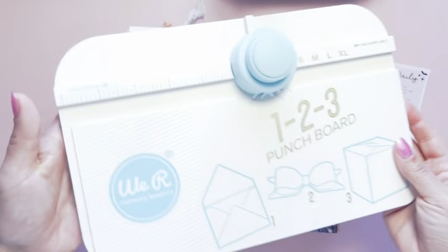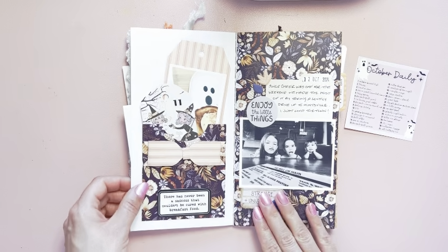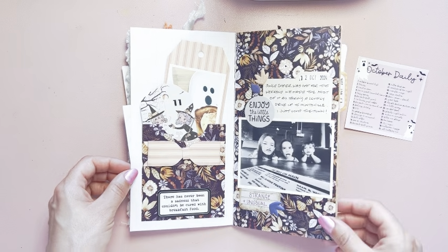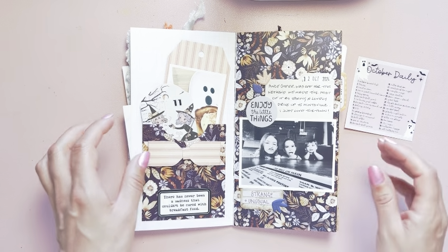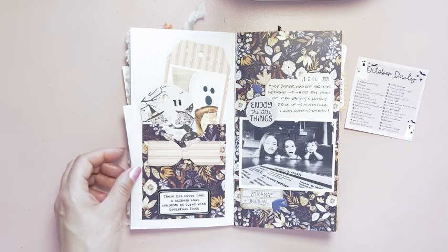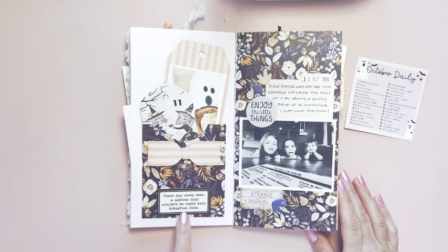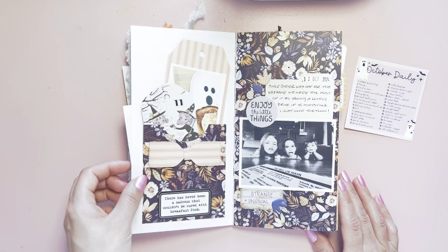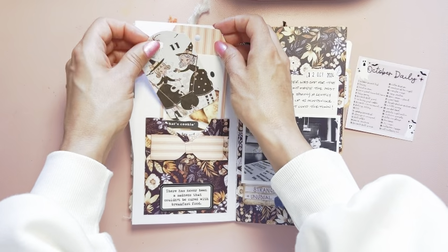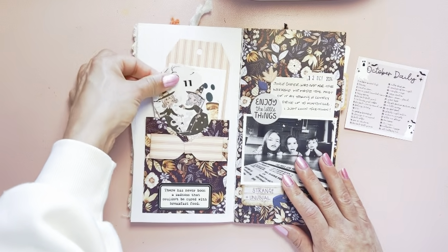I was so happy to make this bow here. So I used the punch board, which was my first time to make this cute bow, and I was happy to be able to make this spread flow because this is a very strong pattern and I didn't quite know how to make it work. So I was happy to just add a little bit of that with the pocket and then the bow. And this was an older sticker from a Cocoa Daisy collection, which went perfectly. Spooky Breakfast was the prompt, and I really love how it came together. Okay, so moving on to day 12.